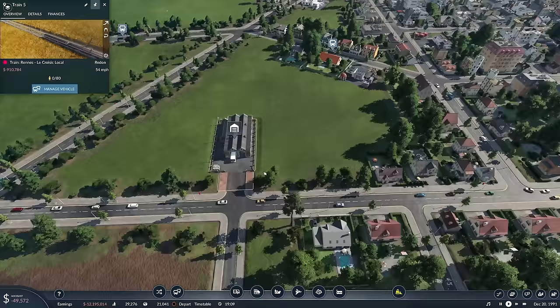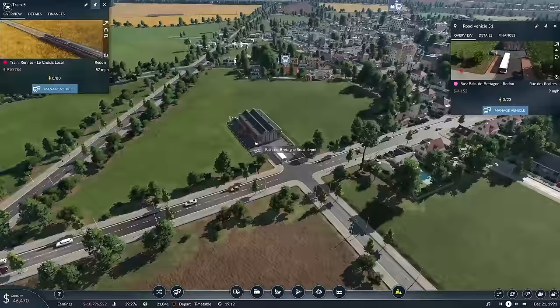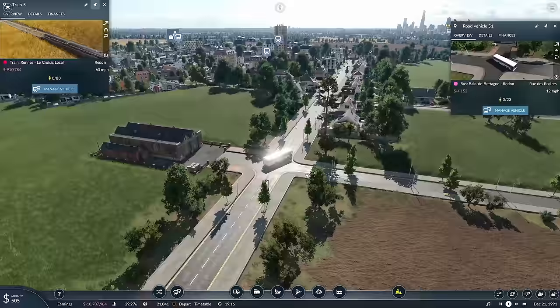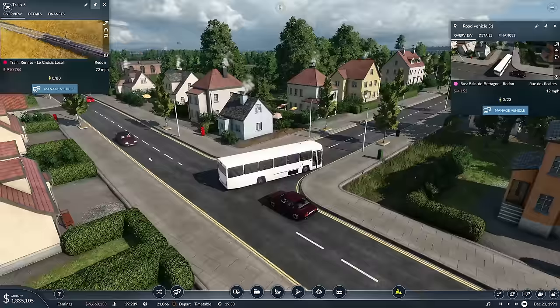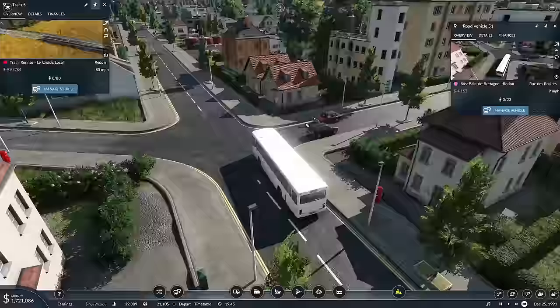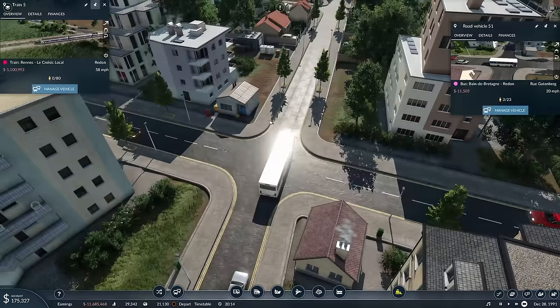I mean, you're going to really struggle, aren't you, for passenger capacity. Oh, look, the train's over there with zero passengers. The bus has got zero on. I mean, obviously, the bus has just left the garage, so give him a bit of time. Well, there we go. Where's he going? Rue de Roisier. I apologise for the stuttering. It is quite an intensive map, this one.